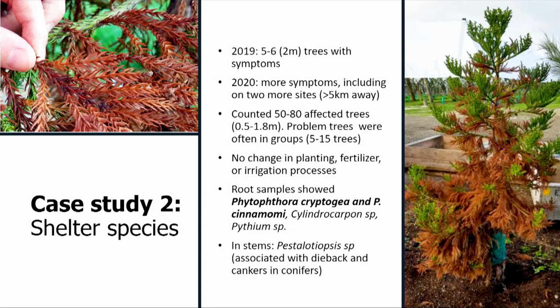so it matched up. The other one is a Te Puke example, and this one is around cryptomeria. The orchard manager back in 2019 noticed that he had 5 or 6 cryptomeria trees that weren't looking that well. He didn't take too much notice, but he was a little curious because they were 2-metre trees, and he was also interested in the pattern of effects on the trees, the bright green and then the brown rather than any yellowing in between. In 2020, he noticed quite a few more affected plants on the site, so this was less amusing for him.